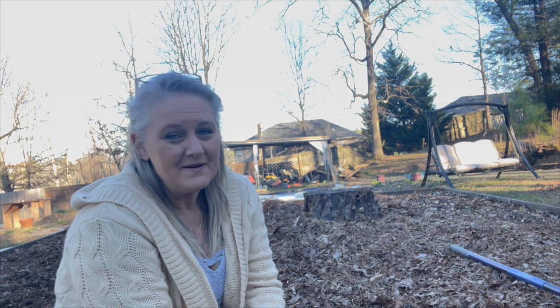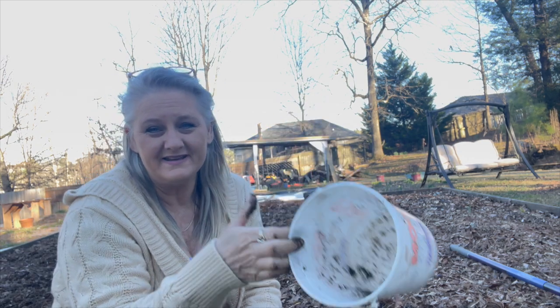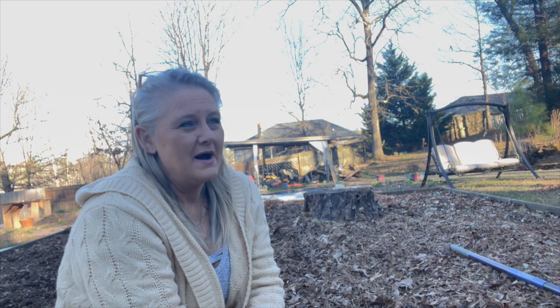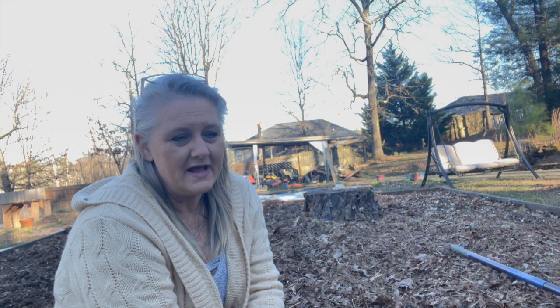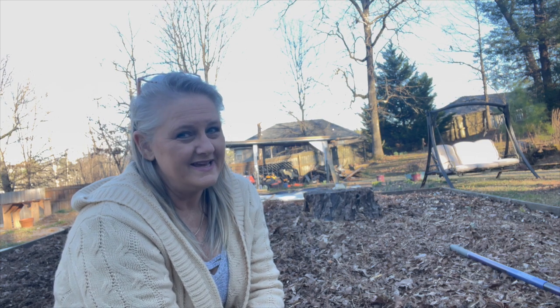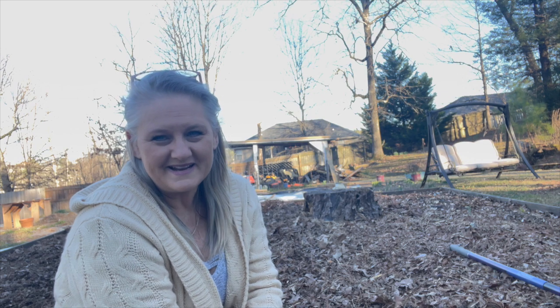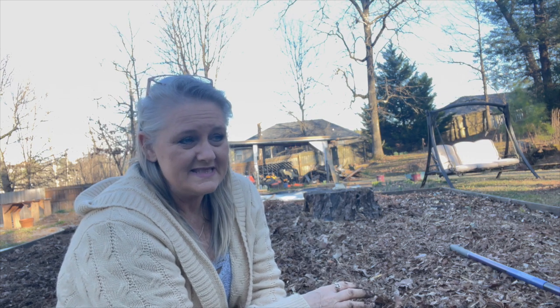I've got some that are already up that high just from sitting in our little pot as we were getting them ready. We cut them and let them dry probably about a week ago, and then we put them in dirt to see if they would sprout, which they did. They didn't disappoint, so I'm pretty excited about that. And now I've got my 2 rows of potatoes in there.